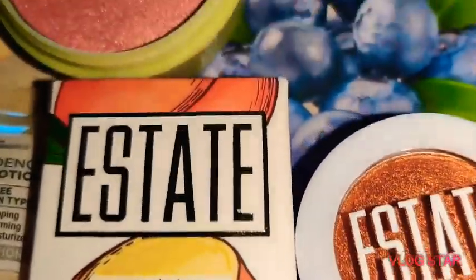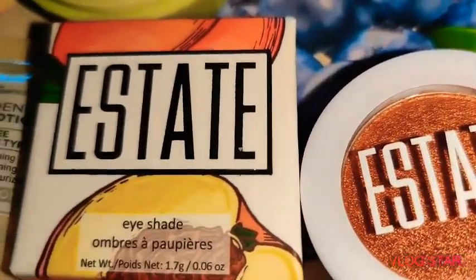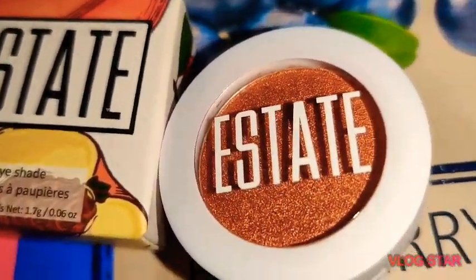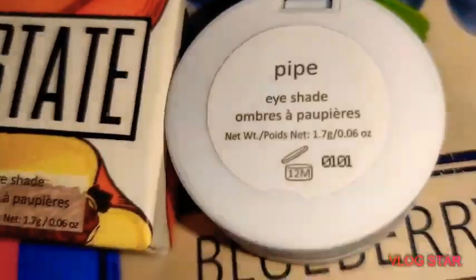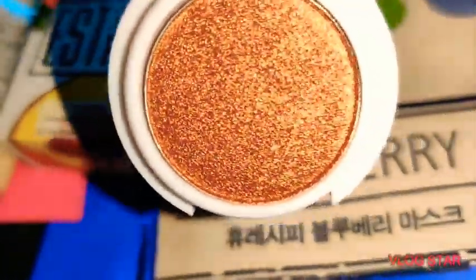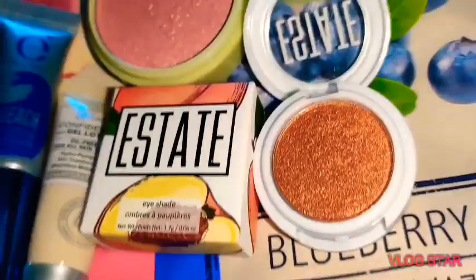Now, the next sample, the eyeshadow, is absolutely beautiful, you guys. This is called Estate. This is ombres and something else because it's in another language, and I'm so sorry. The name of the eyeshadow is called Pipe and it's so beautiful. So I'm going to go ahead and swatch this, but look at how amazing this color is. It's like a copper. It's just so shimmery, so beautiful. Let's see how it goes on the skin.